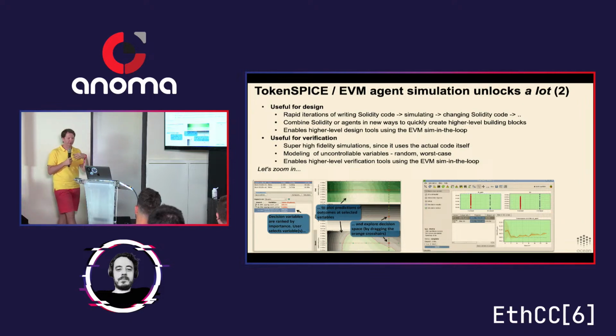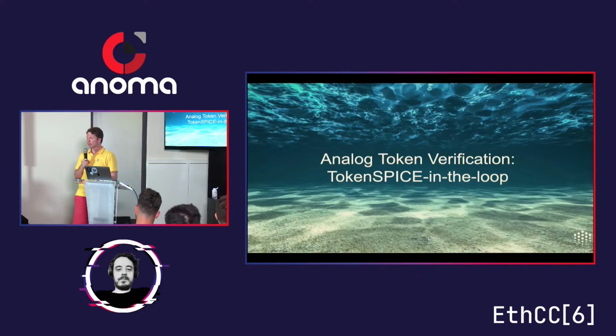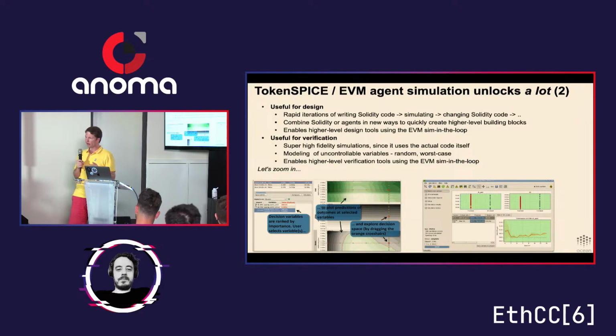And then there's also some statistical things too that you can get away with modeling statistically. And once you have those uncontrollable variables modeled, then you can do things like the worst case verification or the statistical verification or both.